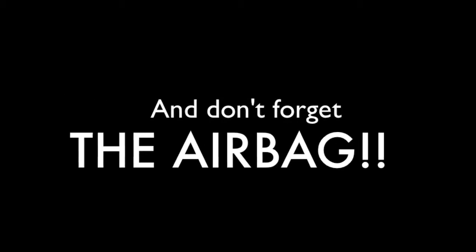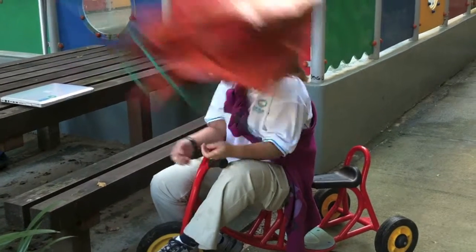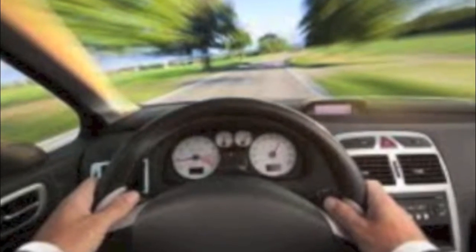And don't forget the airbag. This would have made a difference. However, if the road is slippery and you're driving at a really fast speed, you'll probably crash, which will result in you more likely to die.